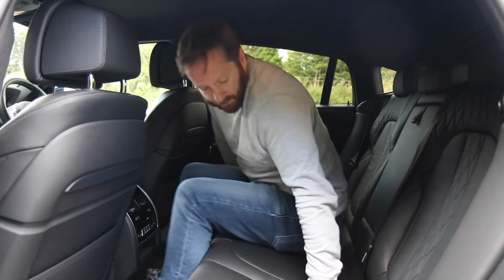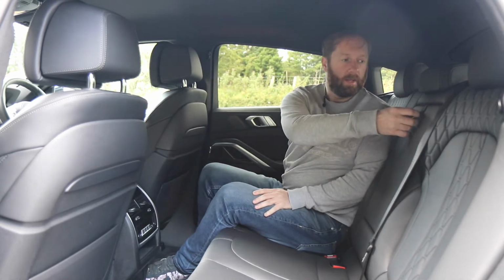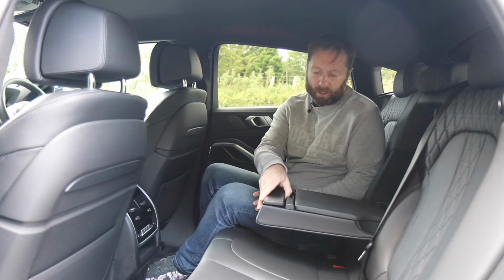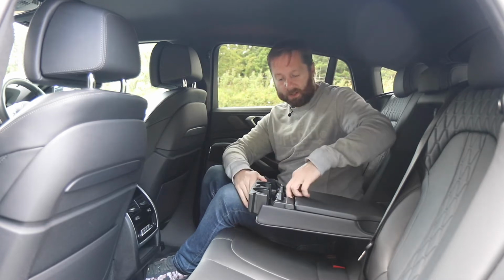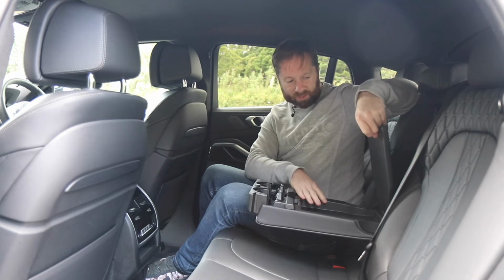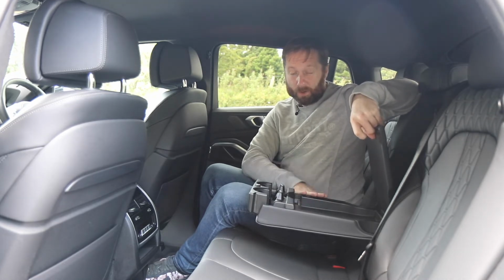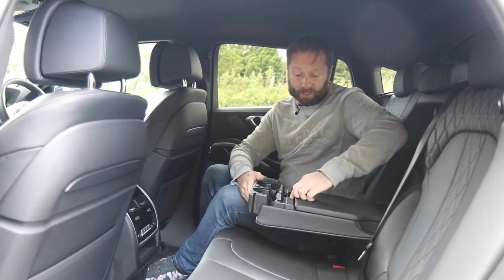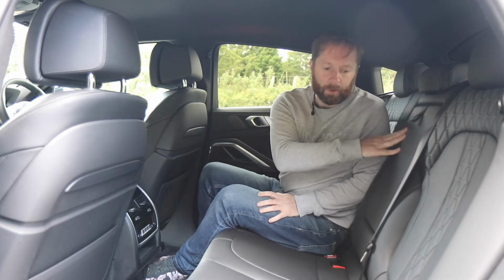Now, most people will probably prefer to only have two people back here, and you can pull down the armrest here, and there's also two pop-out cup holders and another small storage area in here. It's quite flat and it's not very deep, so I'm not quite sure how much stuff you're going to get in there, but it's handy to have a little bit of extra space in here anyway.